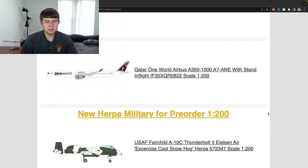Its first aircraft up is going to be the UAF Fairchild A10C Thunderbolt from Elston Air exclusive Cool Snowhog. Sorry, that was kind of a long one to rattle off, but that is a good looking aircraft. 572347. I like the green, gray, and white. That is quite a nice contrast. I think that will be a really good A10 for anybody looking for that.